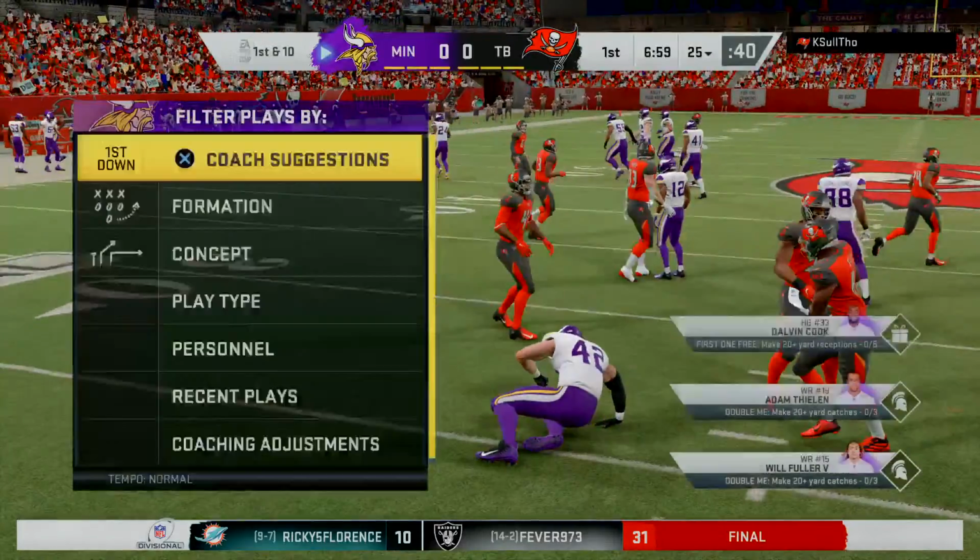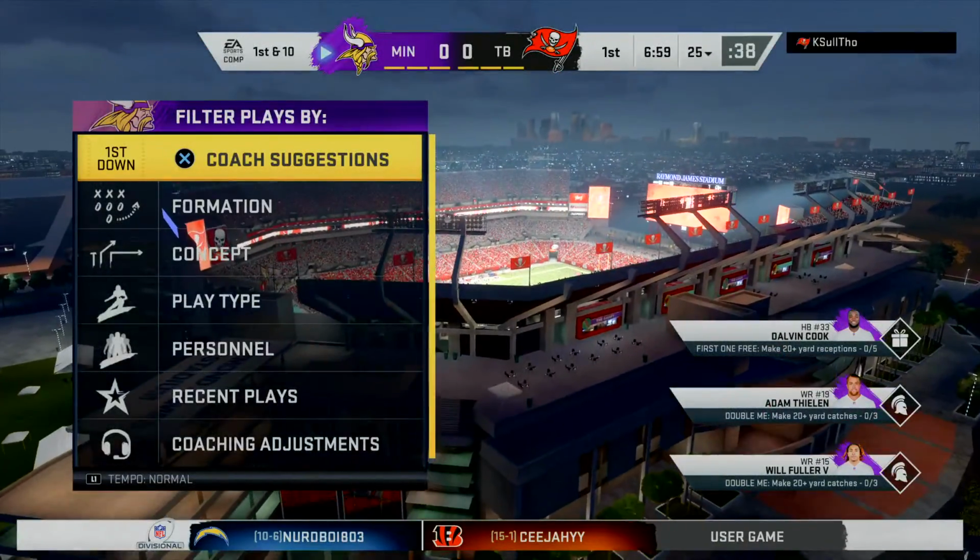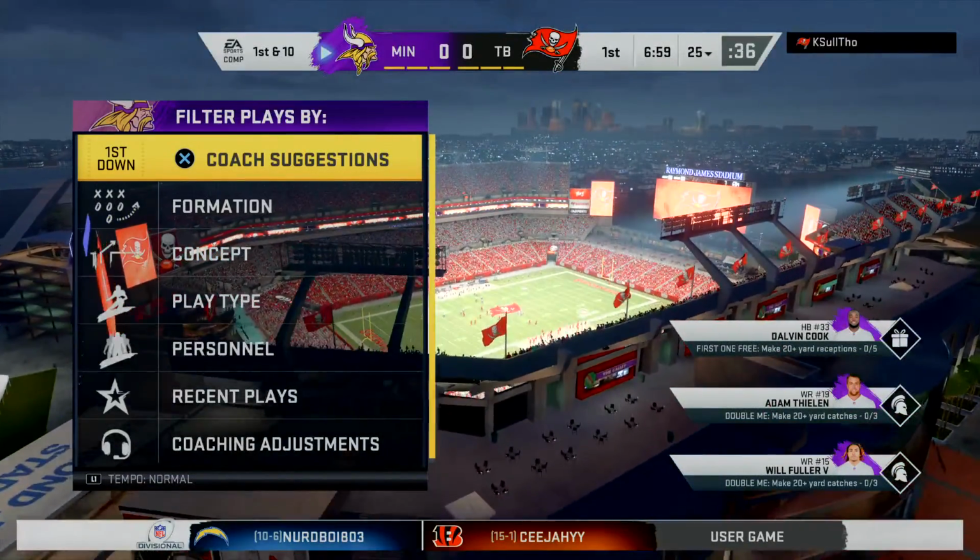So a very short kick here. This will be taken by one of the up men, at their own 25-yard line.